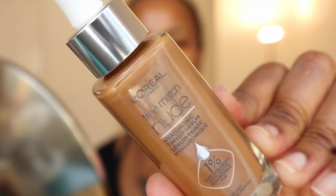I have the L'Oreal True Match Nude, the tinted serum with hyaluronic, and it states it is 1% hyaluronic acid serum. I expected it to be very sheer, and that's exactly what I got. I did not see anything in which I feel this is creeping into the medium skin arena. This is a sheer light coverage at its best, and it's just a product that's just so natural on the skin.